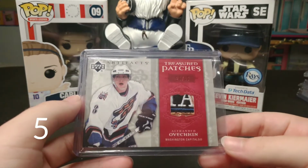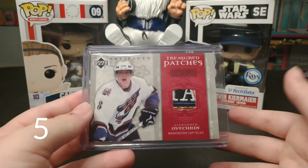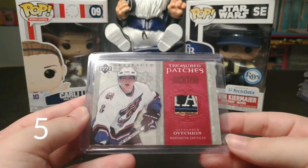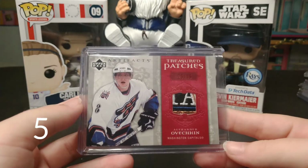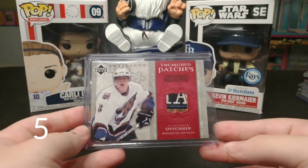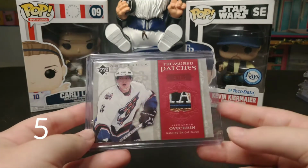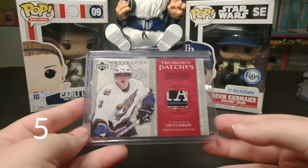I got it for a good deal, or at least I think a good deal, and I'm going to hang on to this probably until he breaks Gretzky's record. I might hang on to it longer than that, but I really believe in Ovechkin's prices long term. If you compare him to Crosby, Crosby's won more cups, but I think Ovechkin will have a better career overall.